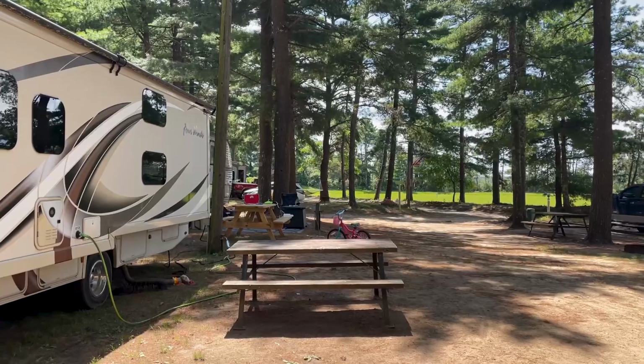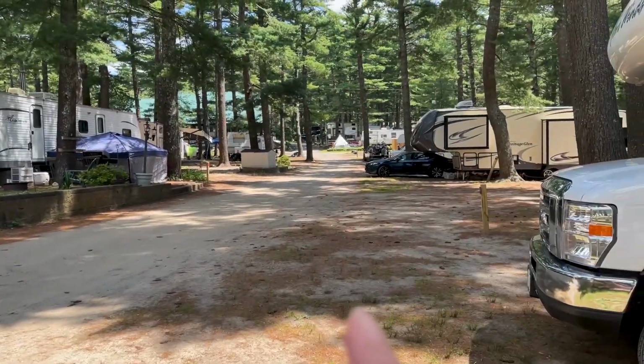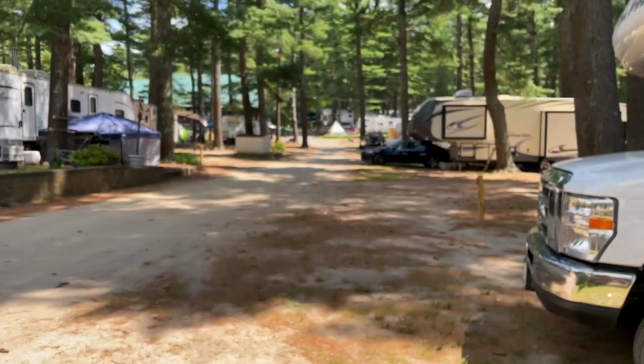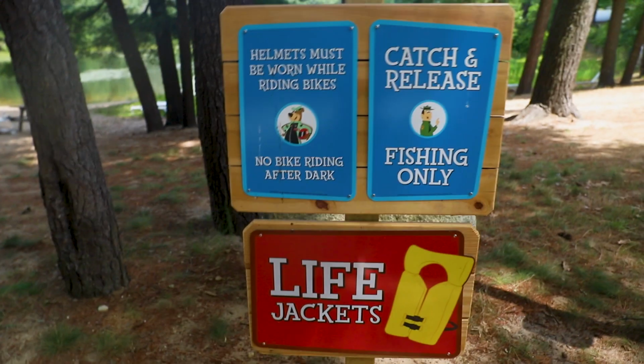All right, so let's start off with some of the amenities. In fact, there's one right across from our campsite. Here's our site, right there by the bike. Here's the playground. If you walk down this road, see where that little cabin is? You just go to the left of that cabin and that's the pool and the beach area. So it's like a 1-minute walk, super close. We have the pond beach area.